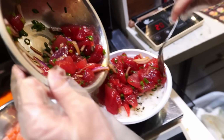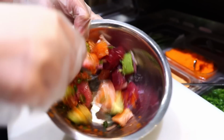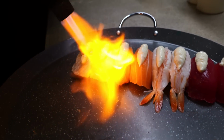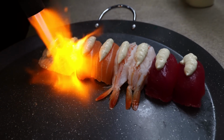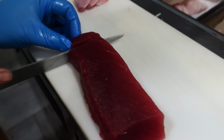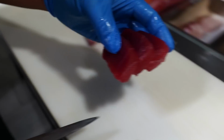So if you guys like poke, they do have some pretty nice poke bowls here as well. And since the quality of the fish is pretty top-notch, I'm assuming this is definitely a place you should get poke bowl. It's gonna cook the fish just a little bit on top, and it's gonna have a wonderful smoky flavor. I've had this, it's quite delicious. And I wanna mention that the tuna is bought fresh every business day from the tuna auction. So there's no skimping on quality here.